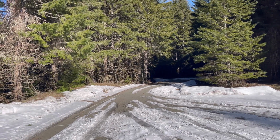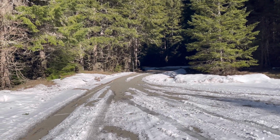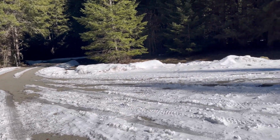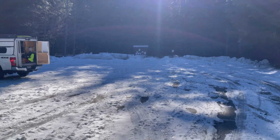I'm at the Greenwater Lakes trailhead again to do a little more work on the trail. Quite a bit less snow here. The Forest Service actually came in here and plowed this, which is nice. It wasn't plowed last time I was here, so it's still pretty icy in the parking lot, but they cleared and pushed the material back up there.